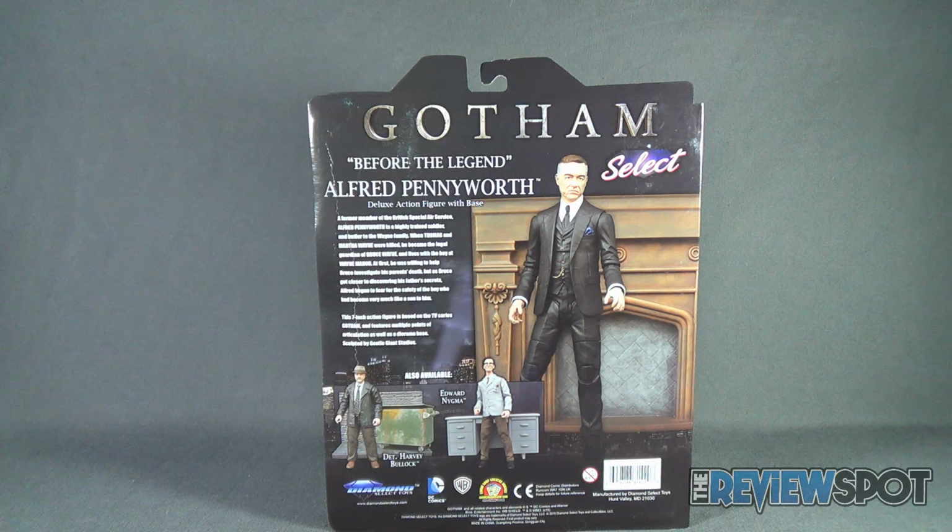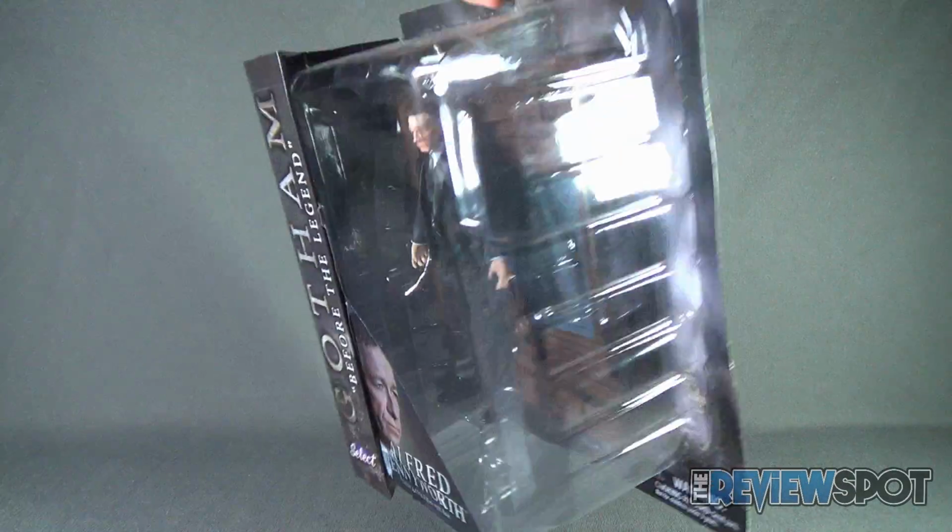This 7-inch figure is based on the TV series Gotham and features multiple points of articulation as well as a diorama base, sculpted by Gentle Giant Studios. To check out more from the folks over at Diamond Select Toys, head over to www.diamondselecttoys.com. Spot's going to take a break and get this opened up.